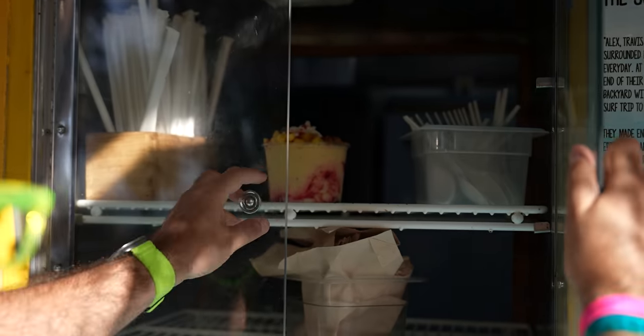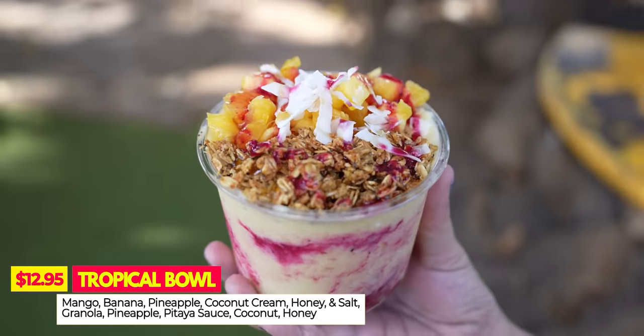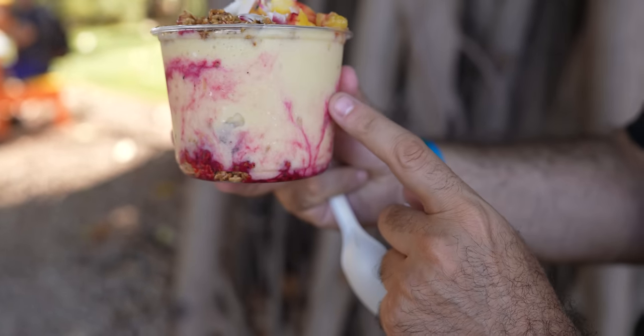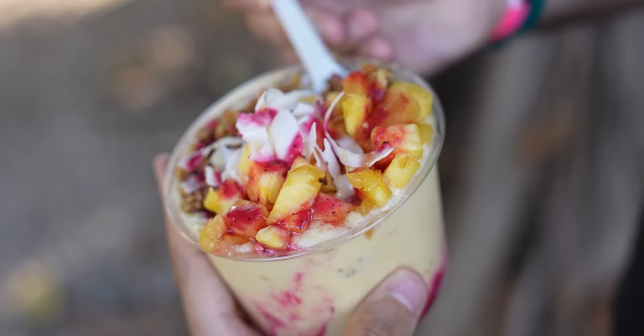So anyways, I got the Tropical Bowl, and this is a blend of mango, banana, pineapple, coconut cream, honey, and salt, and it looks incredible. Get away, fly. No, it's mine. It looks like Dole Whip or something in there. It looks crazy. You know, I was kind of upset that we didn't get the monkey bowl, but now that I've gotten this, not so upset.